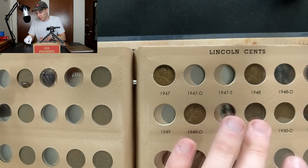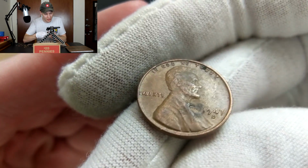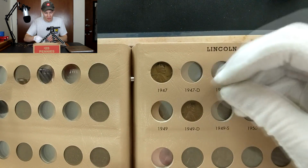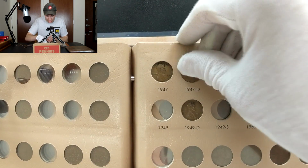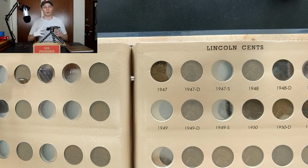That is super cool to see and be able to get that coin right there. It's not by any means a low mintage or a key date coin, but it's still one that we need in the collection, and it's a pretty good looking coin. So I'm just going to go ahead and place that right where it goes here in the collection and slide that back in, and we just got one for the collection, guys.